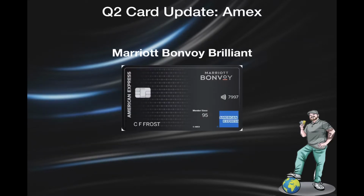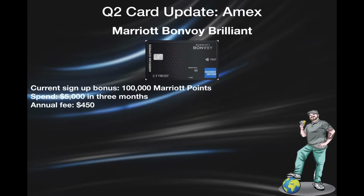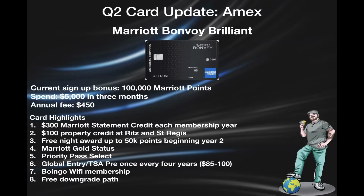Next, we're going to talk about the Marriott Bonvoy Brilliant. Now, this is the top dog for the Marriott chain. Currently, you can get 100,000 Marriott points by spending $5,000 in the first 3 months, and there is an annual fee of $450. Now, what do you get for that?